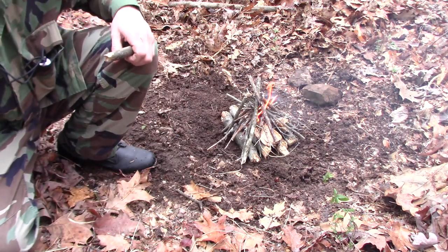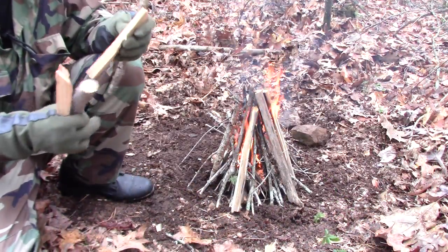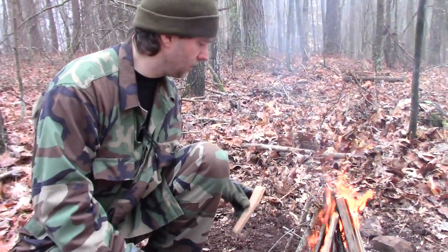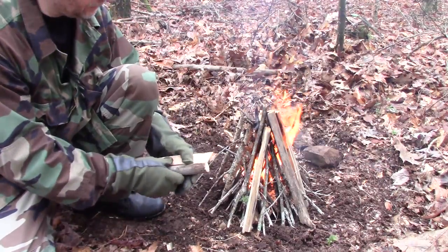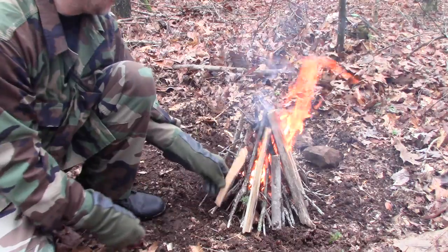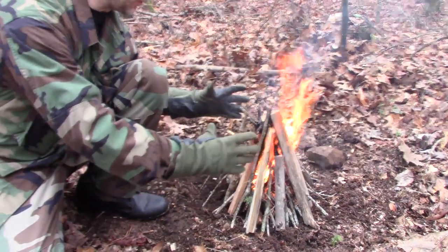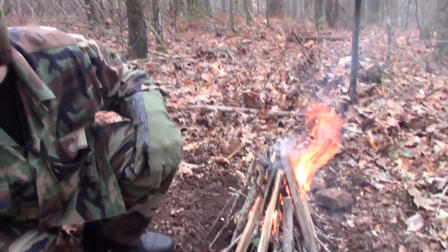Looks like it's getting somewhere. See, that inner core right there is just taking off now. And I'm just piling stuff all around it until I get it going. I'm going to have a nice bed of coals here in a minute as everything burns, and it's just going to kind of collapse in, and we'll be ready to go then.